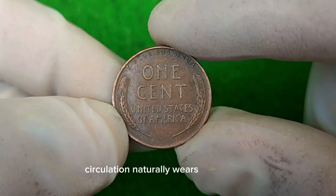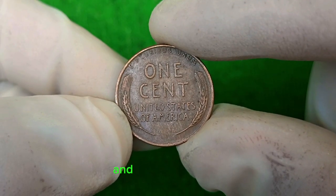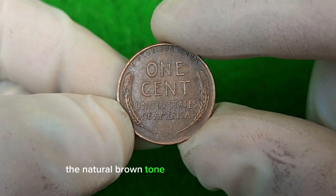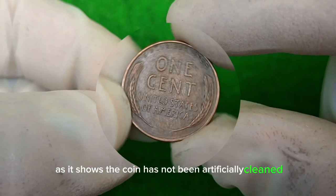Circulation naturally wears down some of the fine details, but a coin that still retains its original design and natural copper color is considered a solid collectible. The natural brown tone is particularly appealing, as it shows the coin has not been artificially cleaned or damaged.